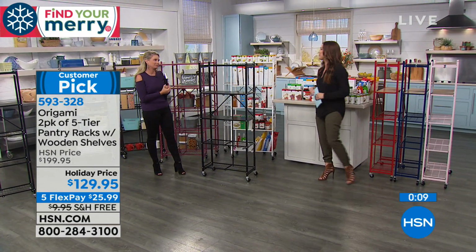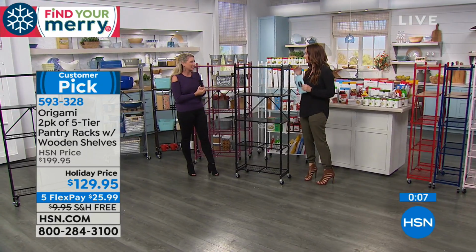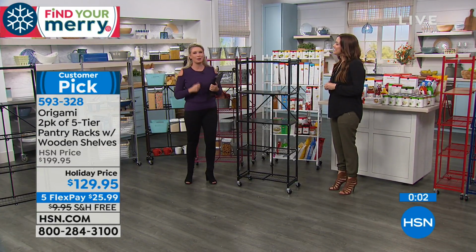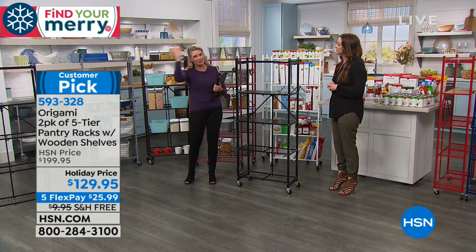I love what you said for a baby girl's nursery. I know, I love it. Isn't that the prettiest color? It is, and it'll grow with the baby. So it'll be good for the little girls' room and preteens and all of the fun stuff after that.